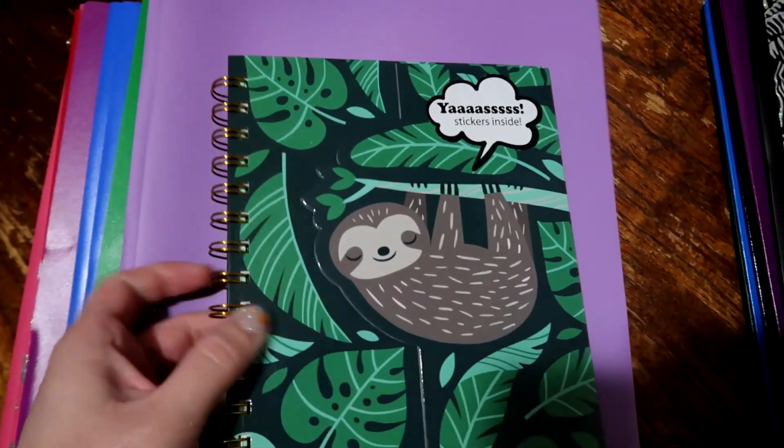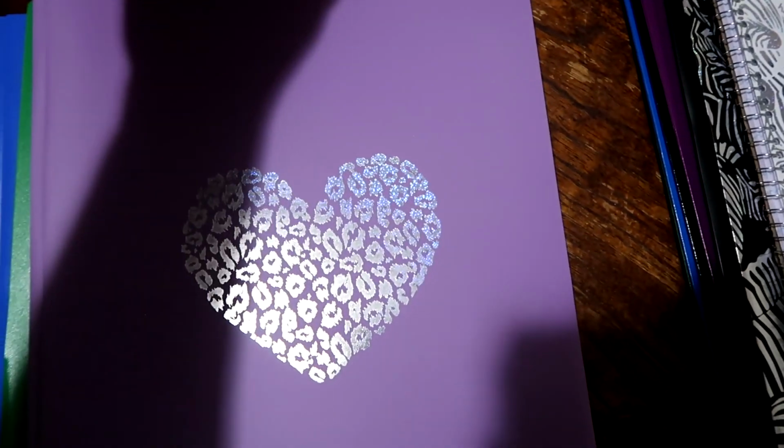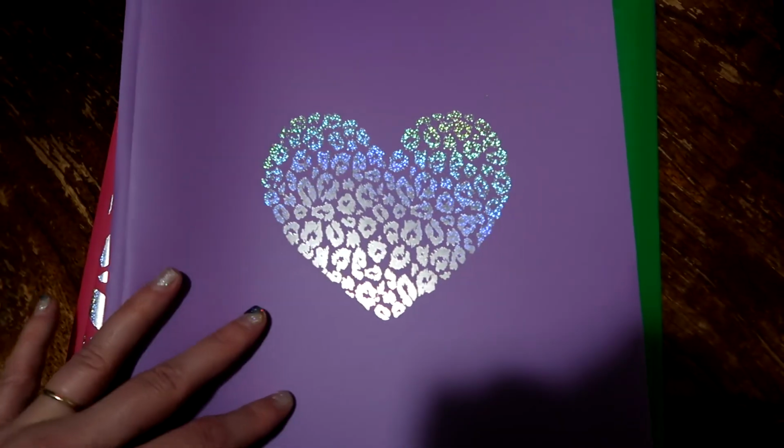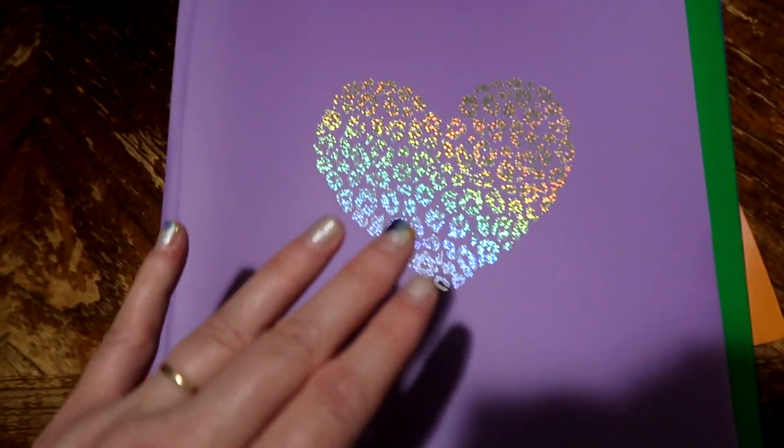And I kind of just surprised them with it after we got home. They saw them and picked them out, not really knowing that they were picking them out and getting them, because they were like, oh, we don't really need journals. But they all picked them out anyways.